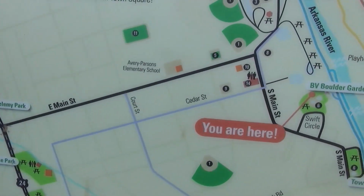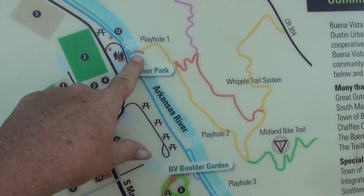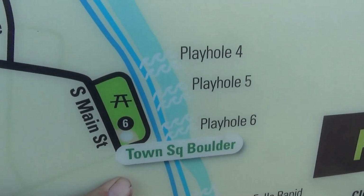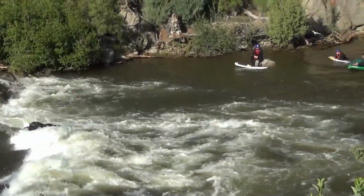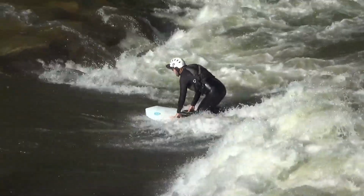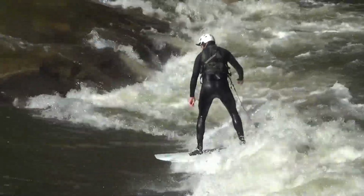Here's a map of the park. Go east on Main Street, and there's the river park that has the bridge right there. And then here's the Boulder Garden where I am now. And these play holes are areas where people play in the water. He's trying to turn it into a surf. There you go. How about that?